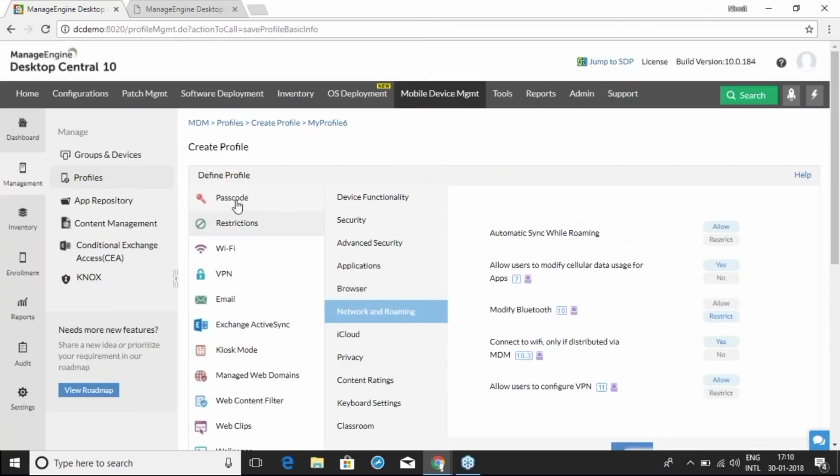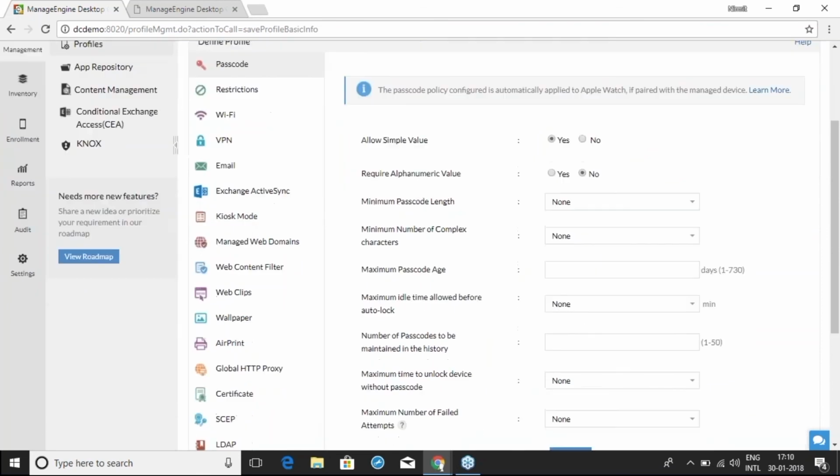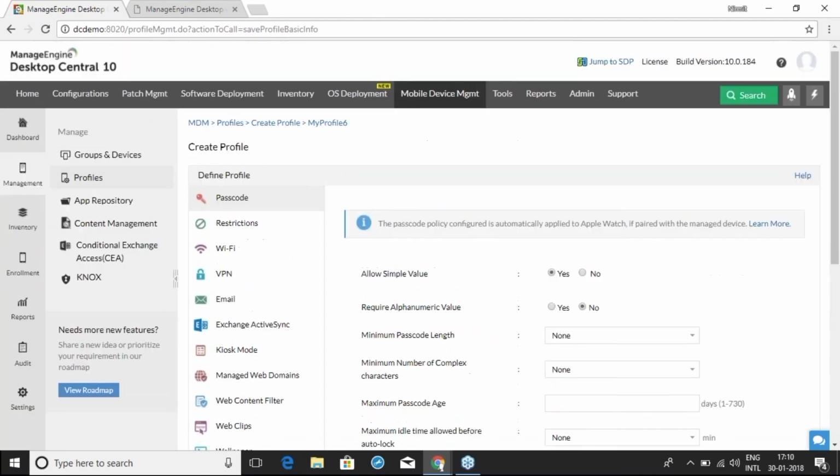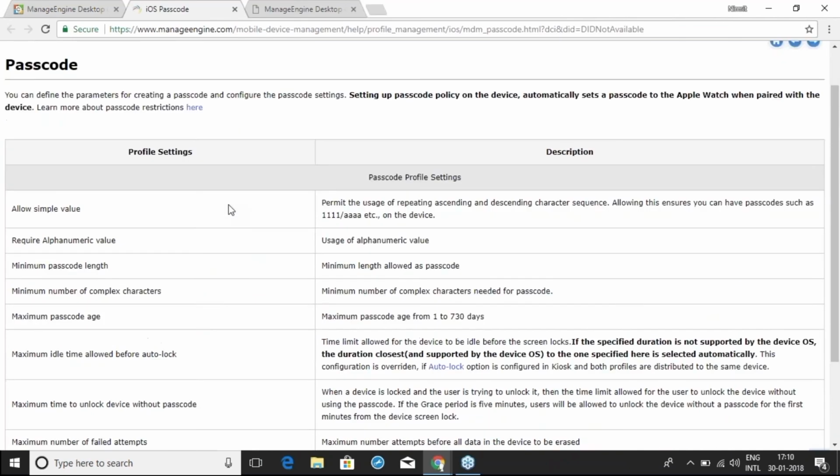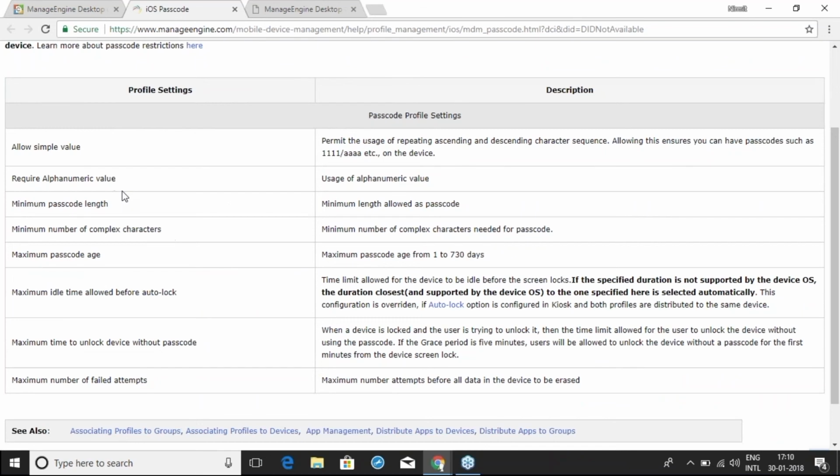Apart from this, you also have your passcode policy, wherein you can choose whether the devices can have an alphanumeric value. You can choose the minimum passcode length, the maximum passcode age, and so on. If at any point you have any doubts regarding any of the settings over here, all you need to do is click on the help option given over here. This will open up a help document that will have a brief description of all of the profile settings.